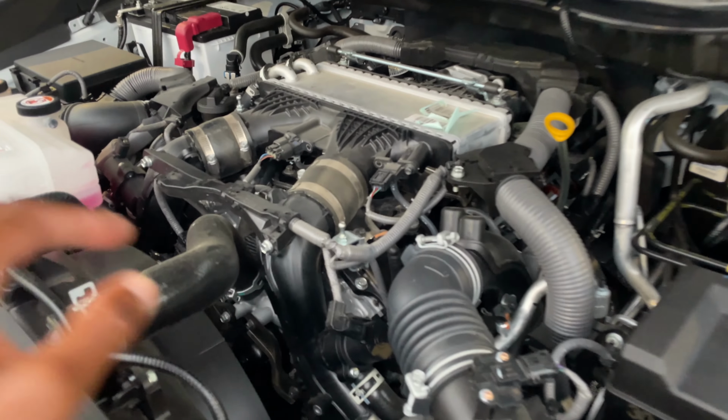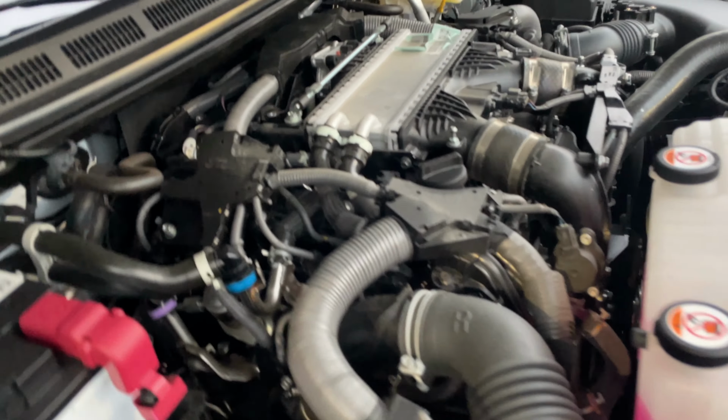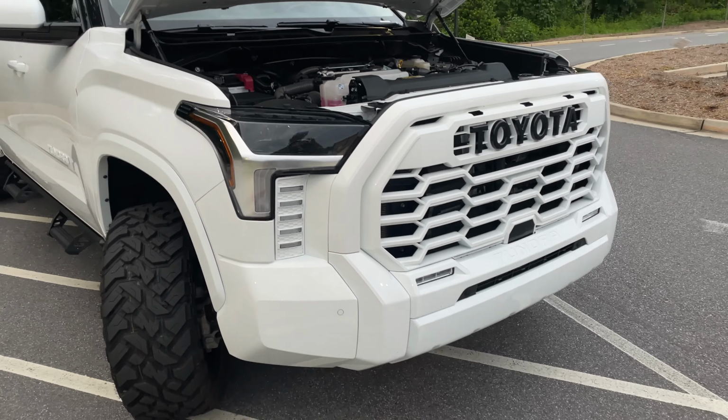The discussion is, how long is all this stuff gonna last? This is a lot of plastic for a Toyota. I think it's gonna last a long time. Toyota has never failed us yet. They know what they're doing, but you guys let me know in the comments what you think about this engine. I can't wait to see these things 250,000, 300,000 miles from now.